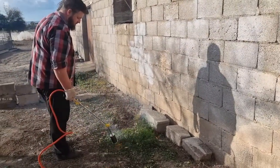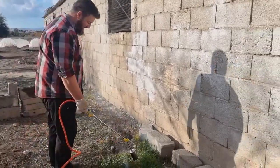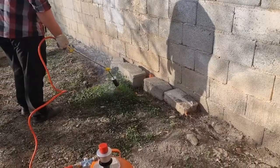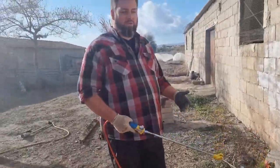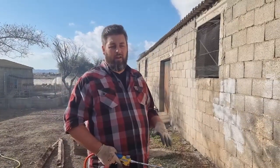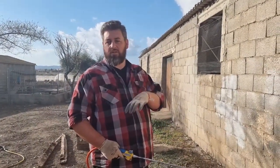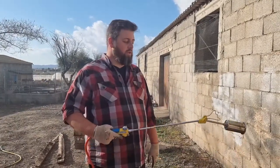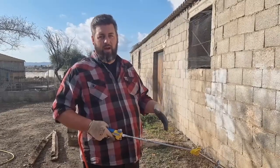Playing with your new toy again, Steve? Yeah, so we're using this because we don't want to put any weed killer on it. Because then we don't want the weed killer in the soil to affect the boxes that we're going to plant with herbs and flowers. So we're using a weed burner, which is pretty good at getting rid of the stuff and quickly as well.